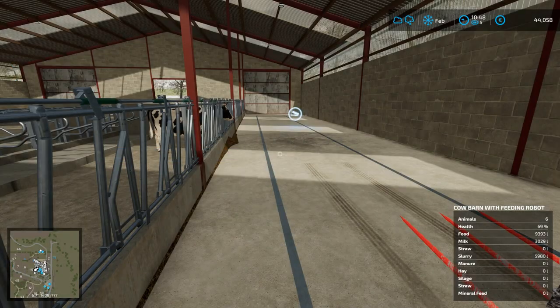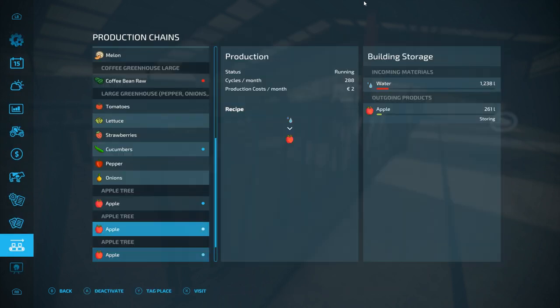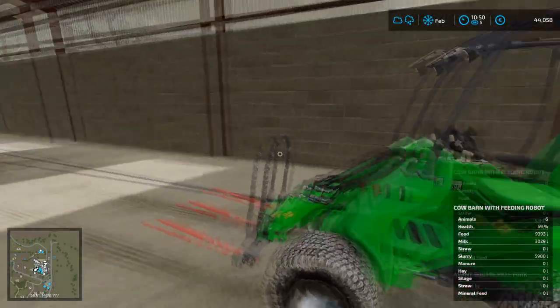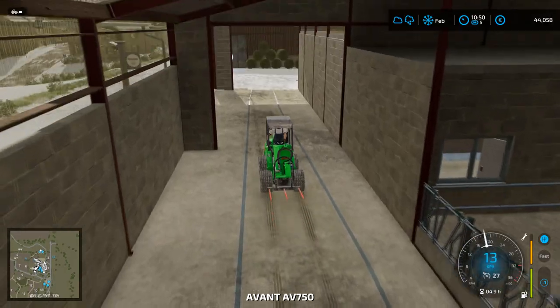I wonder how much it takes to make cheese. I should have stayed in the menus, because we've got our little dairy thing right here, right now. Three milk makes two cheese. So for our 3,000 milk, we get 2,000 odd litres of cheese, which isn't terrible. Yeah, if I'm going to make something to sell, it will be the cheese. But that's fine. Okay, well, I'm going to reverse out of here, park this thing up again.